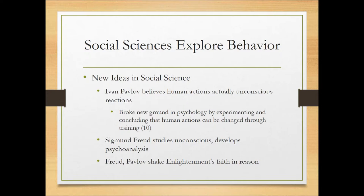Sigmund Freud was also a groundbreaker in the world of psychology. He developed a process called psychoanalysis, because he believed that our unconsciousness is what drives our behavior, that we are not rational beings, that we are instead controlled by our unconscious, and it affects who we are. Again, his emphasis on the fact that we are not rational creatures. We do not always do what makes sense, but that can be analyzed, that can be broken down.